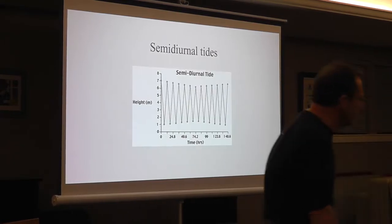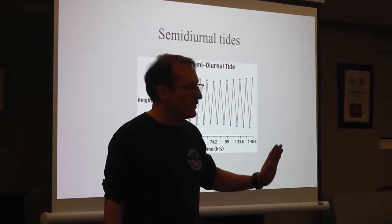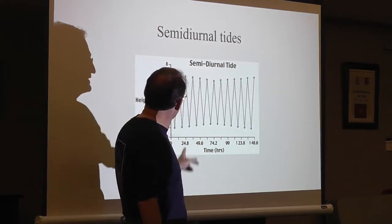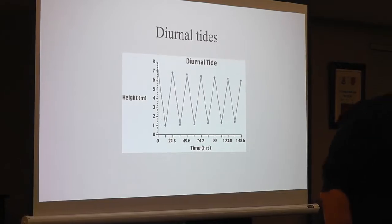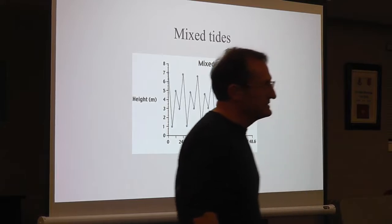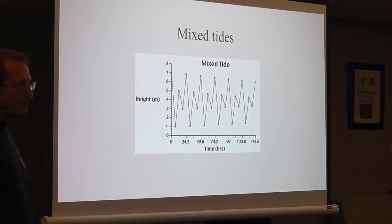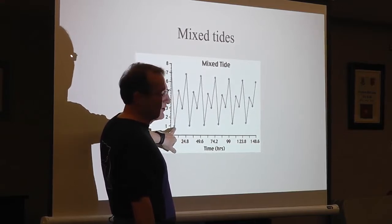So, I've got a couple of graphs here just to kind of blind you with science, but 24.8 is what? It's 24 hours and 50 minutes-ish. So that's a what day? That's a tidal day. So in a semi-diurnal, you basically have 2 highs, 2 lows in 1 tidal day. In a diurnal tide, you basically have 1 high, 1 low in one of those days. And something that we're probably much more familiar with is a mixed tide, where you have still 2 highs and 2 lows, but they are quite what? And these go by really great names. There is a high high and a low high, a low low and a high low.